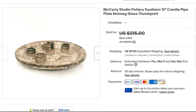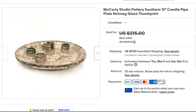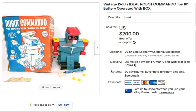Let's see, I took an offer on this one of $185. And this one sold twice. Somebody made an offer of $160. I accepted it, and then they never paid. So I relisted it after a week, and the same day took an offer of $185. So it works for me. Paid $3 from the bins.